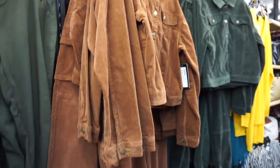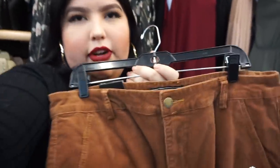I ended up picking up the 3X, but 3X is literally like a 1X. Like this is probably a 14, 16. There's no way it's gonna fit my fat ass. So let's move on to something else.